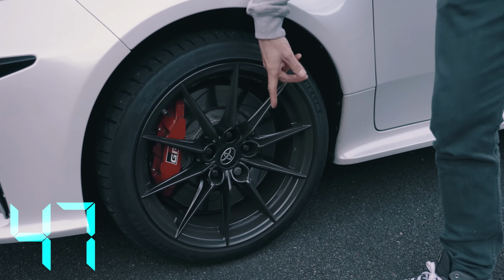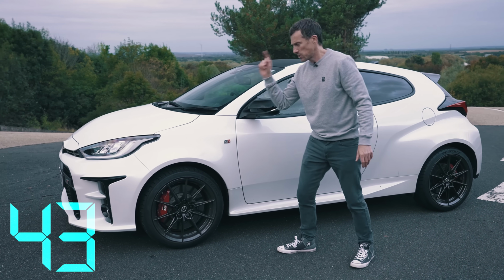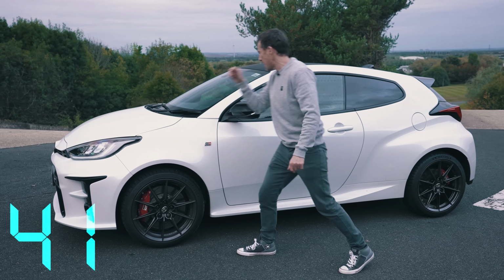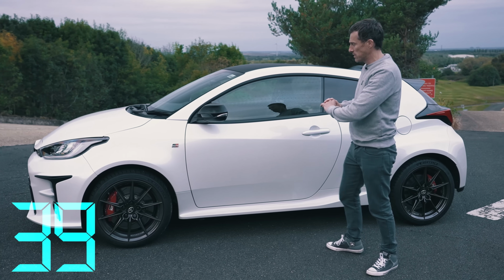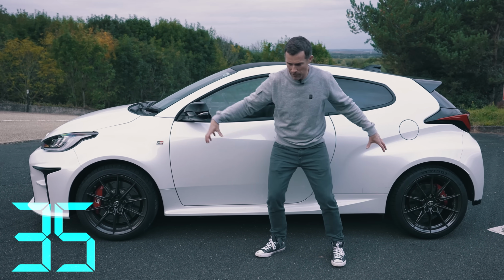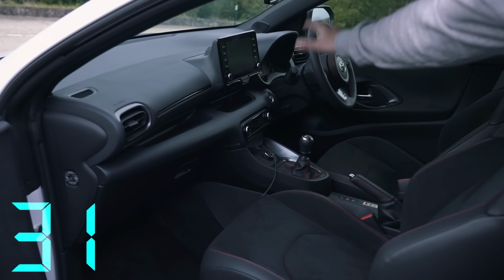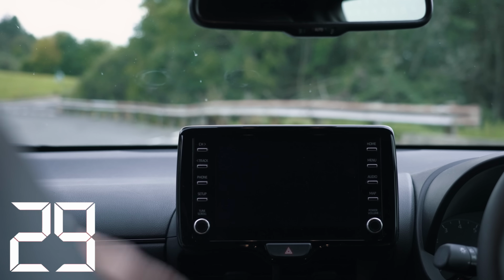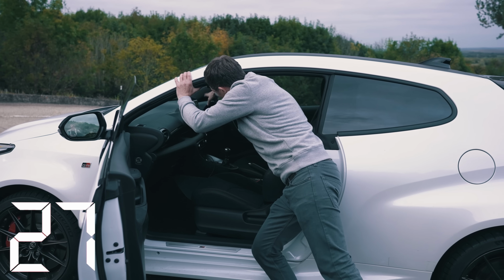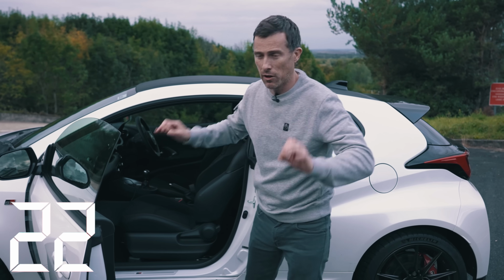Love the wheel designs. They're forged alloys, so they're lightweight on this particular car for better handling. Also, this has the circuit pack, so you've got a limited slip diff at the front and at the back. But as standard, the GR Yaris gets a switchable all-wheel drive system that you can change the bias from the front to the rear, or have it 50-50. Inside, it's not quite so cool, a bit dark and dingy, and it's quite hard sometimes to see through this gap here because of that big rear view mirror. Like the seats though, some people complain they're too high, they're absolutely fine.